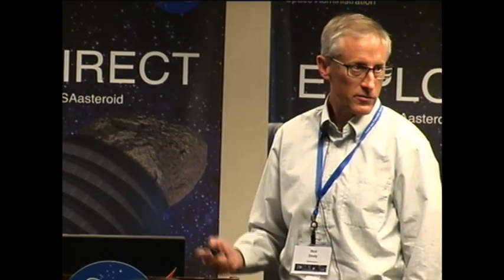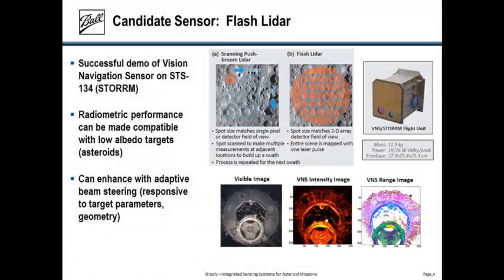So getting back, though, to flash LiDAR, there are a number of different candidate technologies out there that are high TRL right now. We have one at Ball as well. This VNS, the Vision Navigation Sensor, flew on STS-134. Here you can see a visible image, there's a visible camera along with that. The VNS flash LiDAR intensity image is here, and the range image is here as it's approaching this docking ring on the ISS.